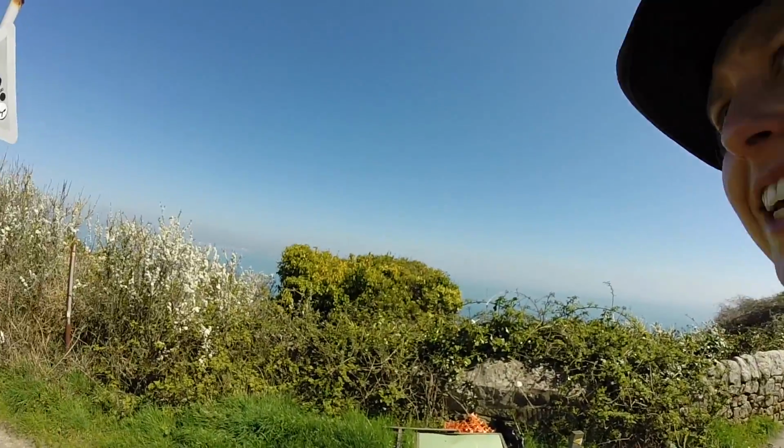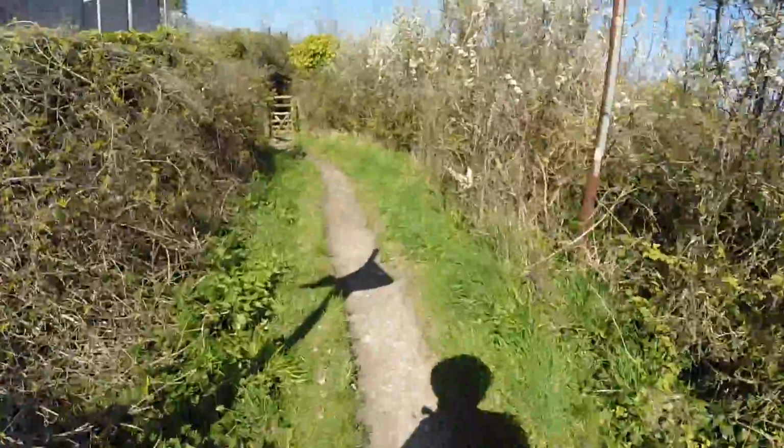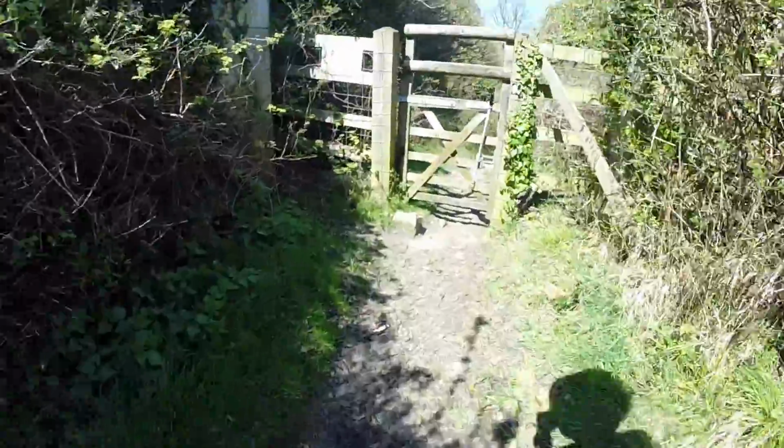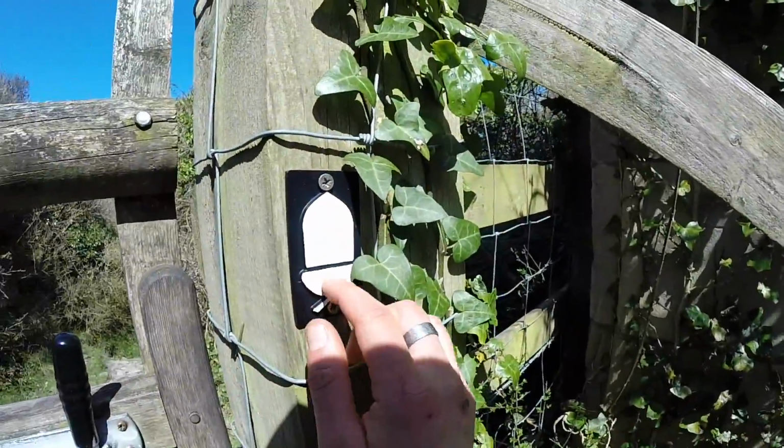Okie dokie, here we are. This is the turn off, coastal path, down this way. Oh, that sign. It's my favourite sign on the whole earth. National Trails. If you don't know what a national trail is, check it out. There's 15 in the UK at the moment.